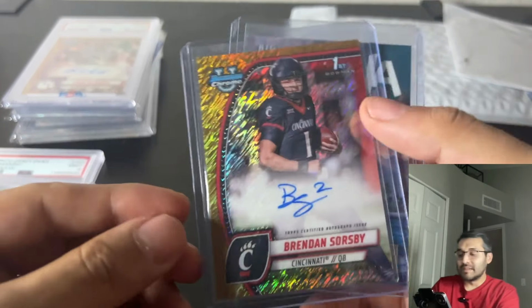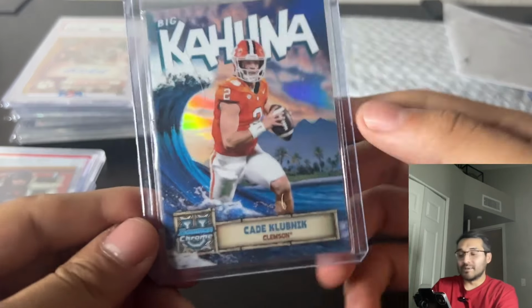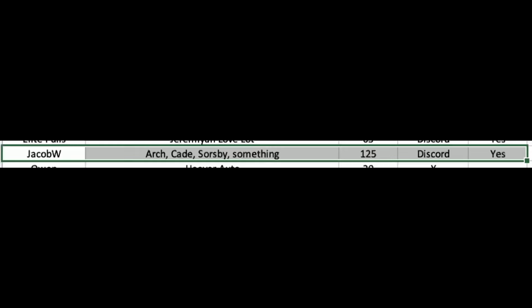And I'm like, all right, maybe there's something there, but no, Brennan Sorsby, gold auto. Not normally a gold buyer, but I like him. And then a Kahuna. This was actually pretty cheap. I got a pretty solid bundled deal. I don't remember who I bought that from, though. Or what I paid for it. I'll update it on the screen, perhaps.